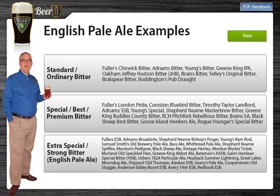We'd appreciate it if you could grab an English Pale Ale and join us in tasting one while we explore them. Here's a list of them that you can refer to when making your choice, but please feel free to bring along your favorite English Pale Ale on our journey, no matter which one it is.